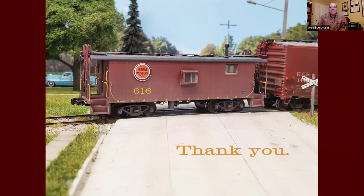Jason, what are your couplers? What are my couplers? Yeah, are those Sergeants? No, they're just KD scale. Like KD, okay. They're just KD scale.